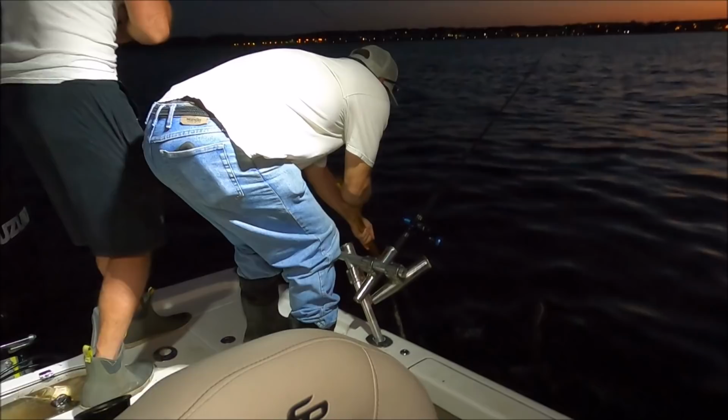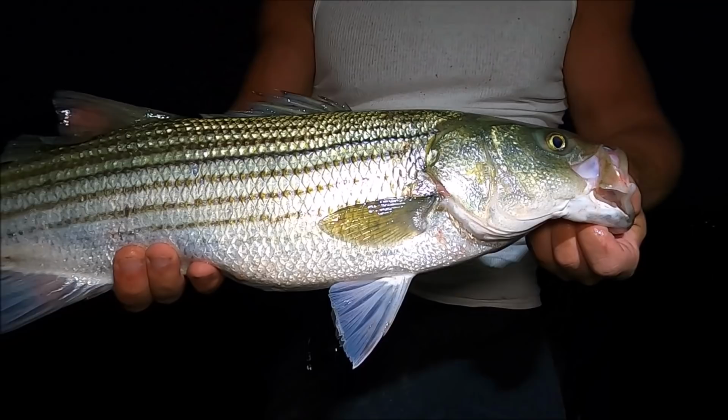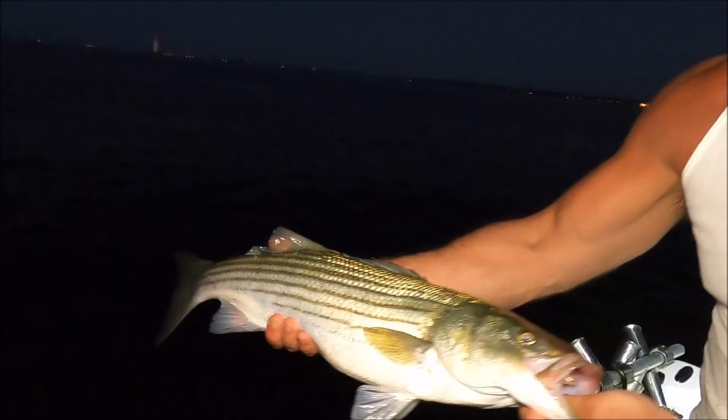Yeah. Fish on, screaming. Pushed it up. This is not a super big fish, right? Ate that whole live bunker. It was a big bunker too. That's right. That's what they do, though, man. All right. Don't be afraid to use big bait. Big baits, people. Big baits. Go big, go big.